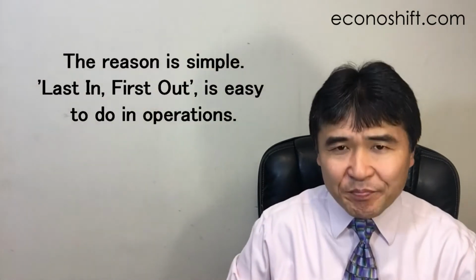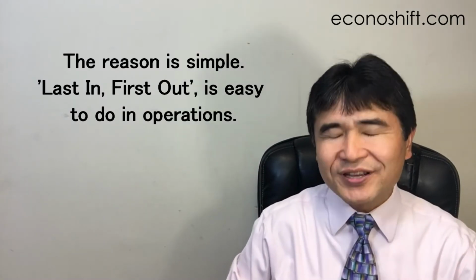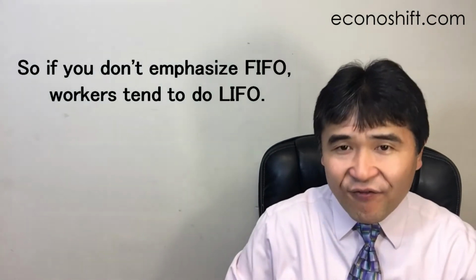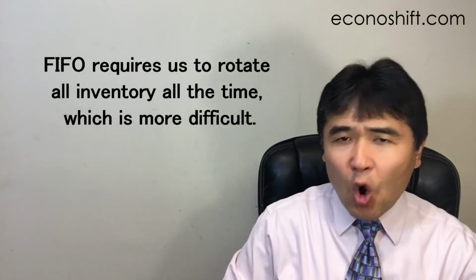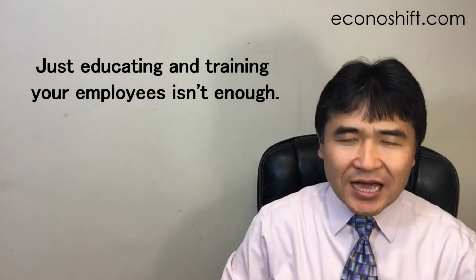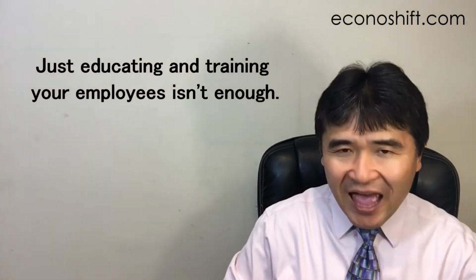The reason is simple. Last in, first out is easy to do in operations. So if you don't emphasize FIFO, workers tend to do LIFO. FIFO requires us to rotate all inventory all the time, which is more difficult. So how can we achieve this? I'll explain the 4 important points today. Just educating and training your employees isn't enough.